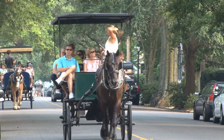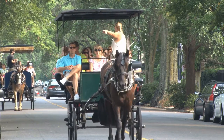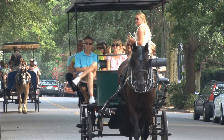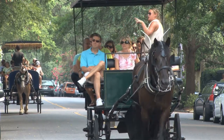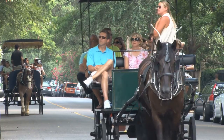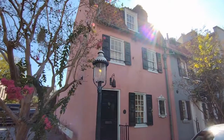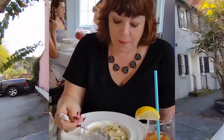As you can see, there's a lot to pack in when you go to Charleston even for a day, and we're not even done yet. On part 3 of our day in Charleston, we will finish off our walking tour by going to such places as Rainbow Row, the oldest liquor store in America, and the Old Slave Mart. We will also enjoy dinner in one of the highest rated restaurants in the city.